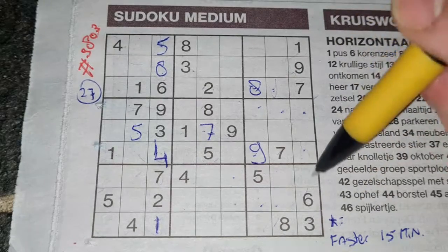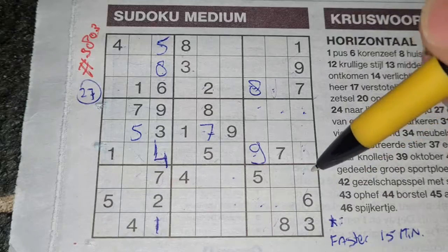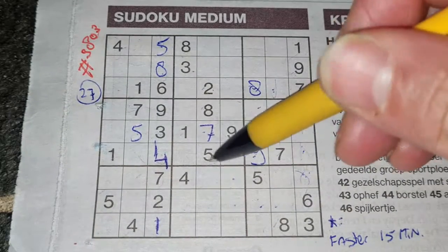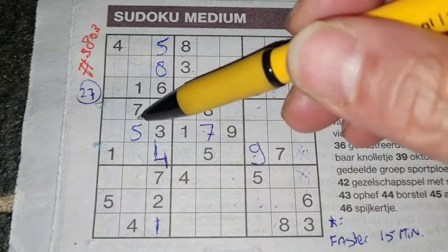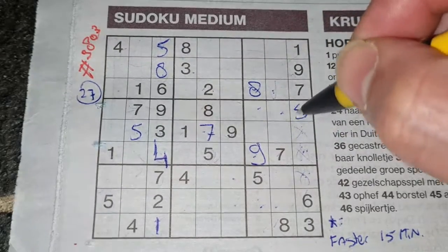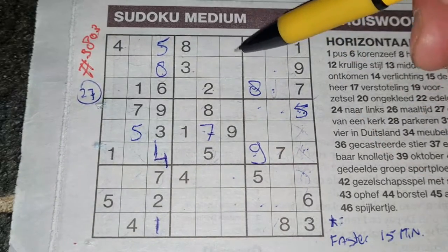In the last column, 4 missing numbers. One of the missing numbers in the last column is the number 5. We see here 5, no 5 there. Here 5, no 5 here. Here also a 5, so no 5 there. The only place left for the 5 should be there. Oh, right.